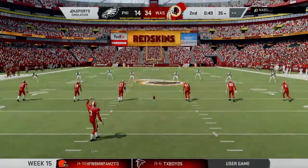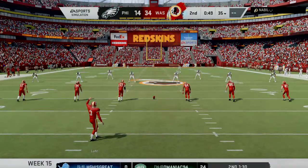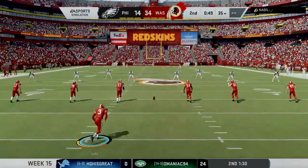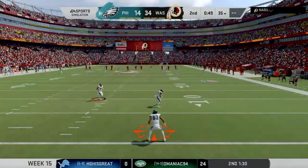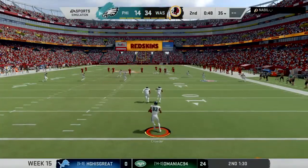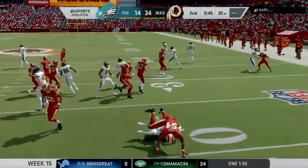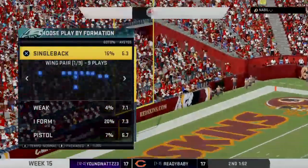Will Lutz set to kick off. After the touchdown, Lutz to kick it off. This will be taken in at the 1. They'll bring it back to just about the 25. Call it the 24-yard line.